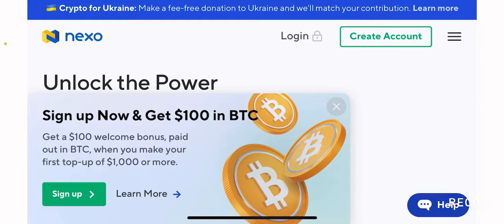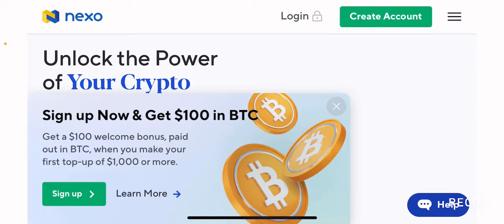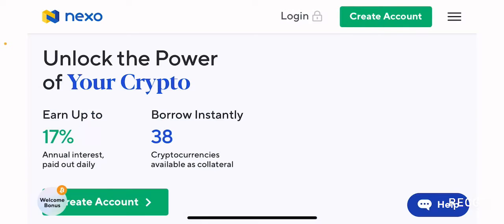You can create an account on the top right corner. Right off the bat on the bottom left corner, you can see that if you sign up, you can get $100 in Bitcoin. You get a $100 welcome bonus paid out in BTC when you make your first top up of $1,000 or more, right? So you can basically get a welcome bonus paid out in Bitcoin, which is pretty cool.